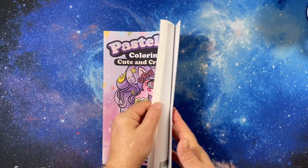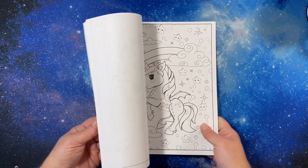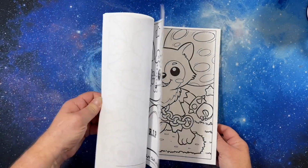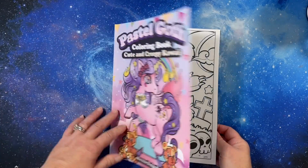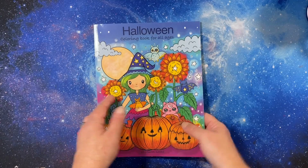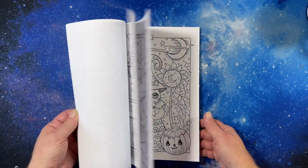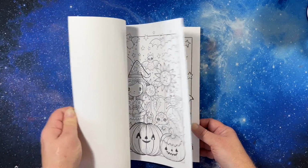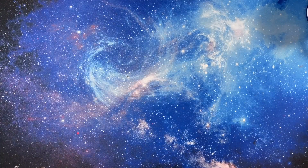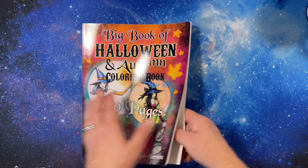Still going. Pastel Goth coloring book, Sherman Design House. This one is different than a lot of people had, but I like it better than a lot of the other ones, so I was happy. It was a happy accident, so it was really cute. Halloween coloring book by Edwina McNamee. I think she came out with this one last year. I love her stuff. It doesn't say what year it was printed, but I'm pretty sure it came out last year, mostly.